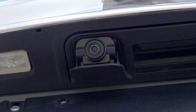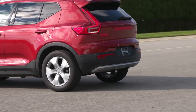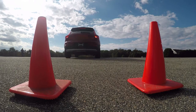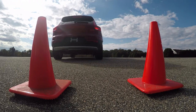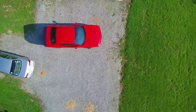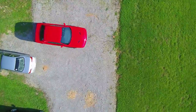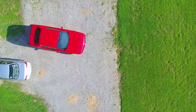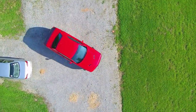All new cars now come equipped with rear view cameras, and advocates are hopeful this new standard will reduce the amount of backover accidents. Before the requirement was in place, the National Highway Traffic Safety Administration estimated that around 300 people were killed and another 18,000 people were injured during backover accidents each year.